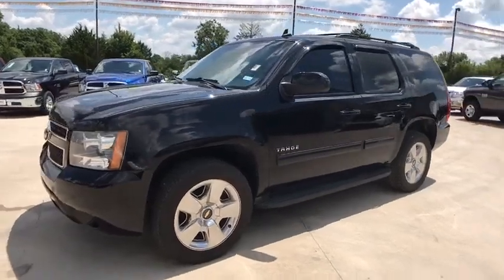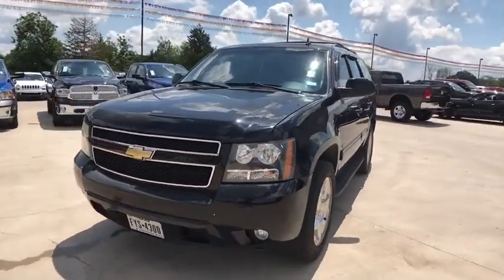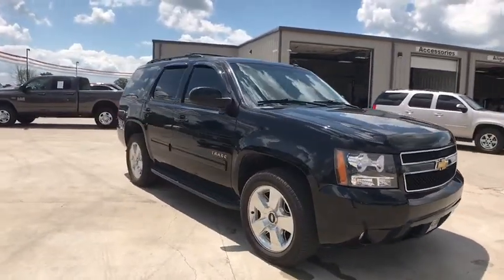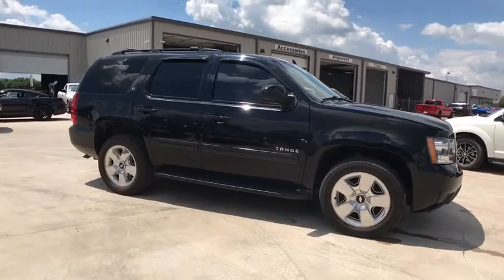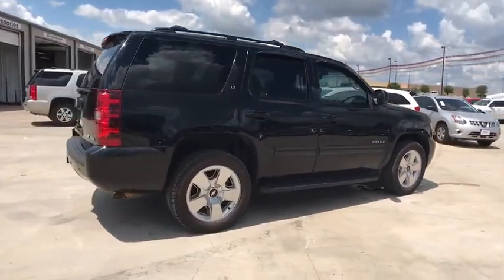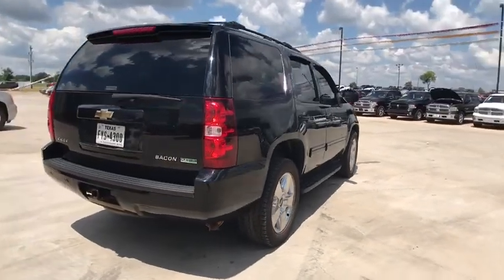2011 Chevrolet Tahoe. Tahoe has been the best-selling sports utility vehicle, accounting annually for more than 25% of all full-size SUV registrations in the United States. This vehicle has less than 100,000 miles. Here are some of this vehicle's great options.